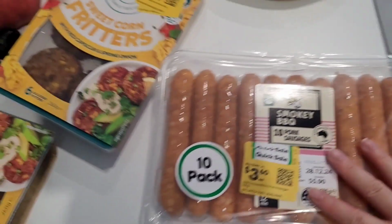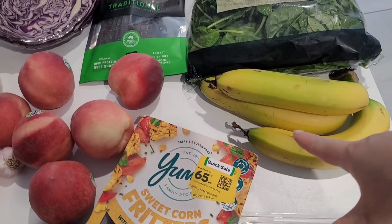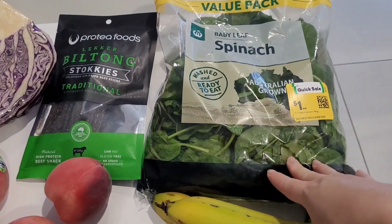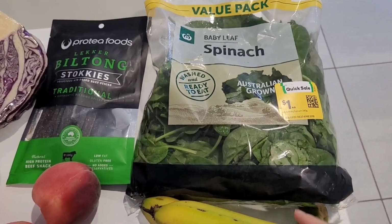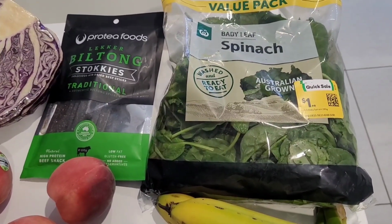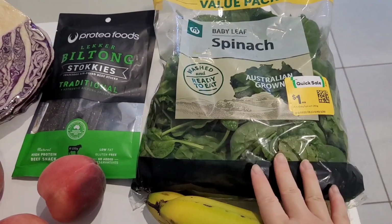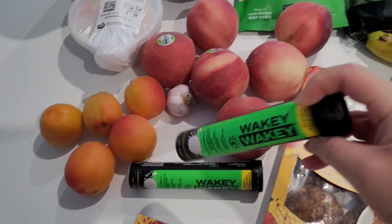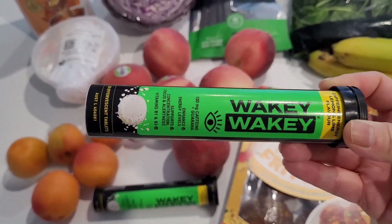Also grabbed some bananas at the green grocer for $1.99 a kilo. And that big bag of spinach marked down to clear for $1 at Woolies. Now when I get my spinach on clearance, I tend to not have it in a salad. I tend to saute it and have it with eggs or chuck it in stir fry, whatever it is. That's just my preference.